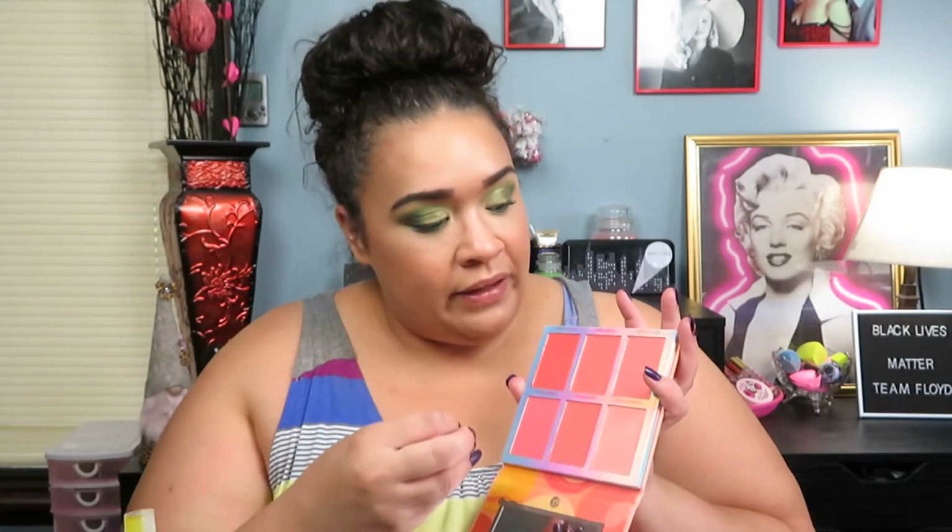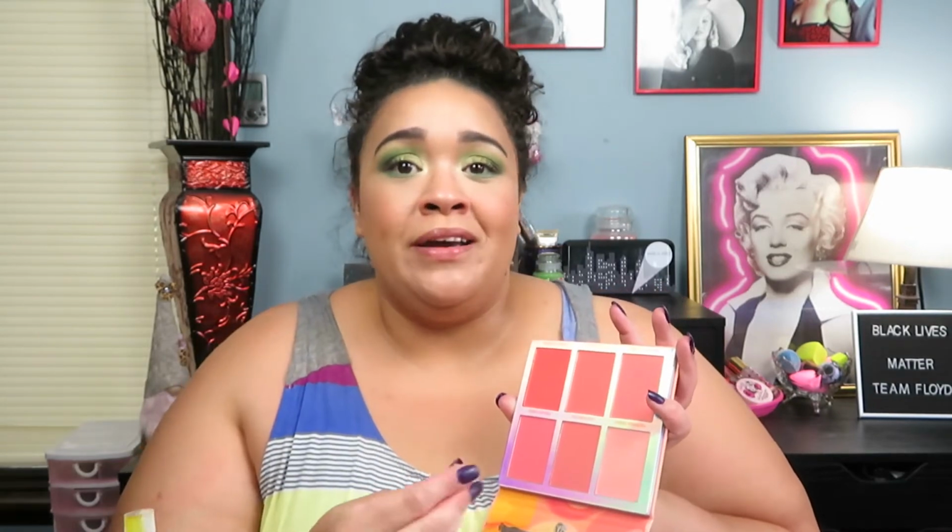This is gorgeous. I have been waiting for a company to come out with an all peach shade palette like this. These pans are huge, you guys, and if you're somebody who collects makeup like I do, girl, you're gonna have this for a while. Probably past the expiration date a while, because the pans are just so large.